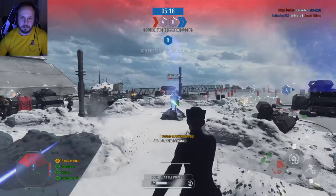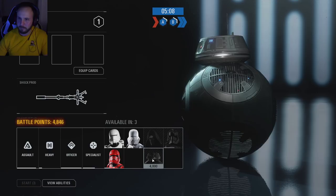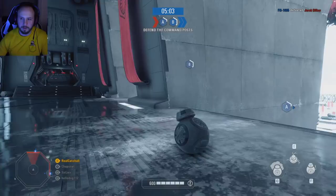All right, now I can. Oh, uh-oh. They're coming. All right, here. BB-9E's out on the field. And then 5, 4, 3, 2, 1. Almost there. Go, BB-9E. Lead us into battle! Here we go. Where do you guys need help? Looks like B. B's in trouble.